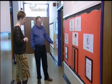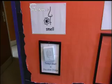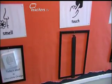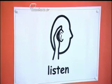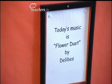There's a smell of the day. Friday's smell was chocolate orange. Another day it might be peppermint. And then there's a piece of material which they can touch. It might be something hard and metallic like that piece, or it might be soft. And then there's a piece of music of the day. Every day's piece of music is very different. One day it might be some reggae, another day it might be a piece of classical music. And that all helps the children to orientate themselves and to make sense of their routines.